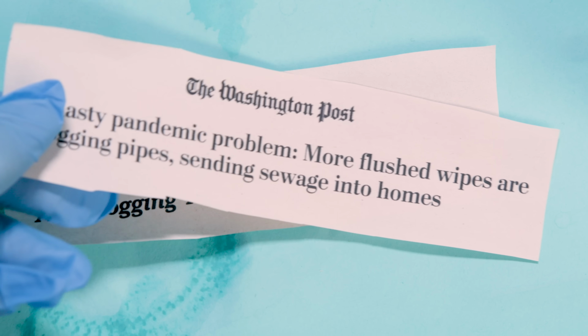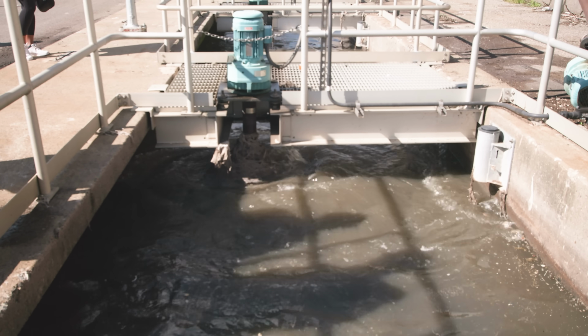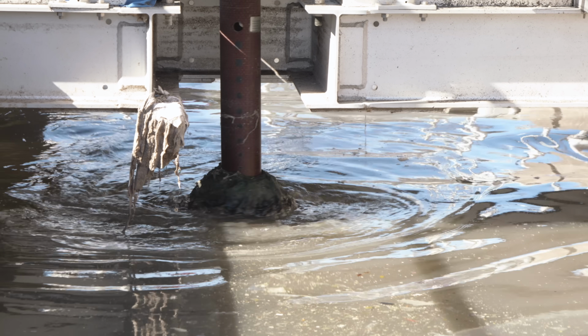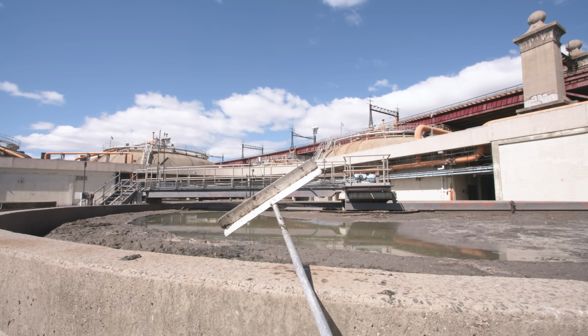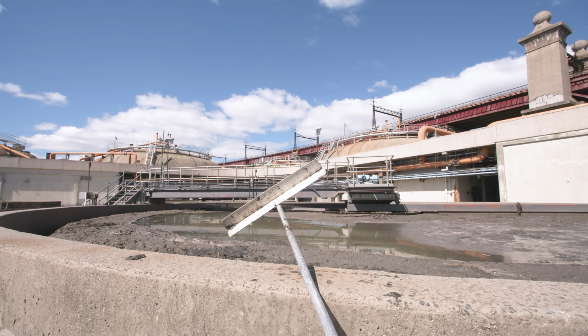More clogged pipes than usual. Trouble in our sewer systems. Too much of anything that isn't toilet paper can grind our city's sewage plants to a halt. Overall, the United States spends at least $1 billion annually to manage the problem.